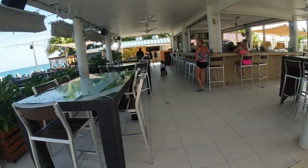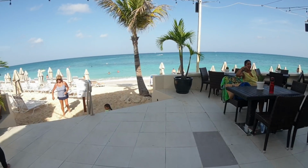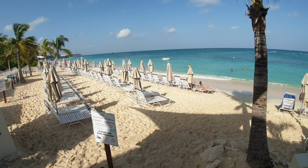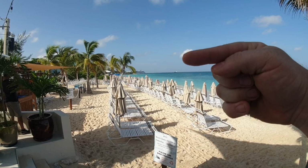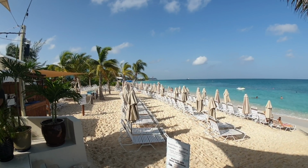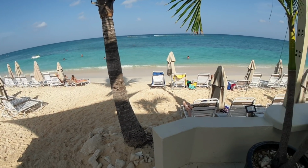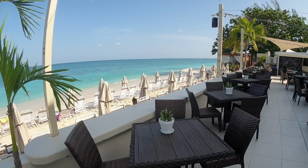So that's kind of cool. And then we'll come down and check out the bit we've all come for. Check out the beach. Have a look at the beach. Now the one thing that you'll actually notice in the distance is right there, the actual cruise ships are still very close. So yeah, from here, there's the chairs, there's the water, and there is the beach.